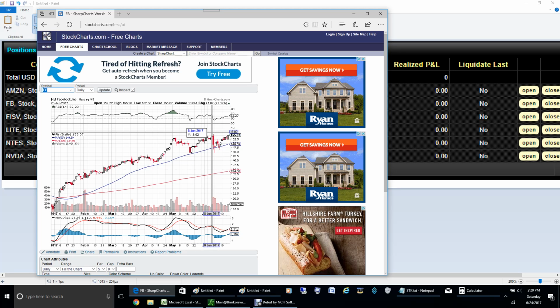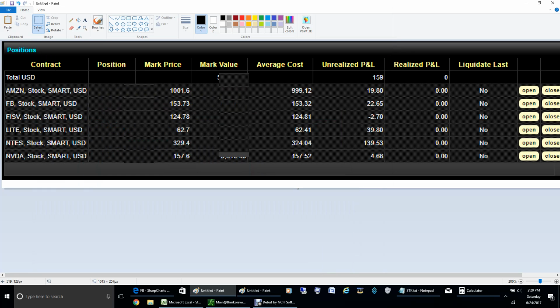So I believe once it clears this hurdle, it might run towards 160, 165 probably. I'm looking for it to edge closer to probably 160, 165. Maybe I will get out before that. It depends again, like, if I'm making more than 10% in the short term, it's better that I book my profits. So I entered around 153.32.